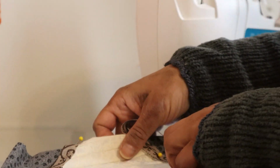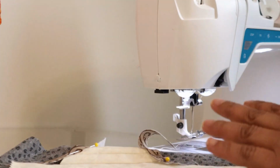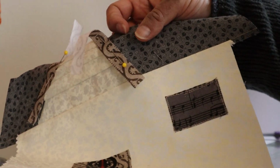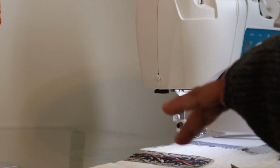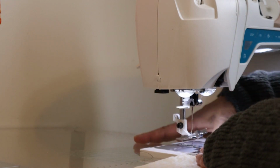Change from the beige to the black bobbin. Looks fine. Looks the same from the front. And I don't mind if there's extra lines. It doesn't have to be perfect. It's a folk art type of project.